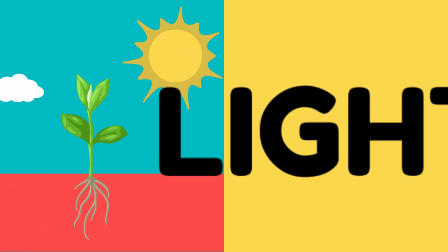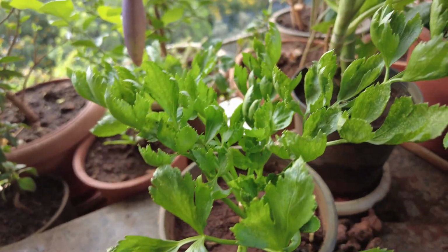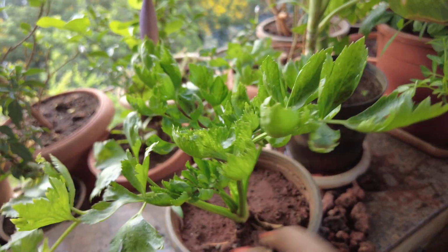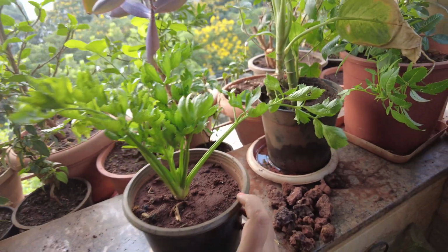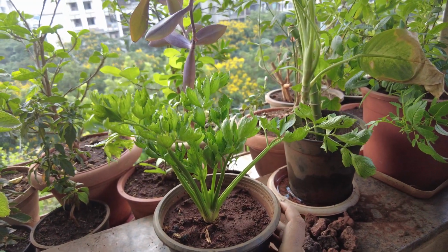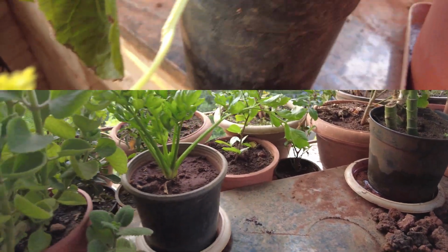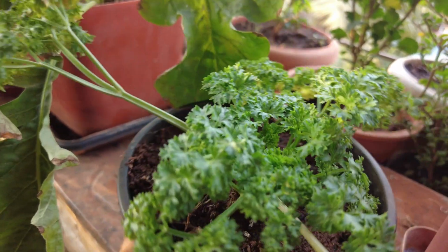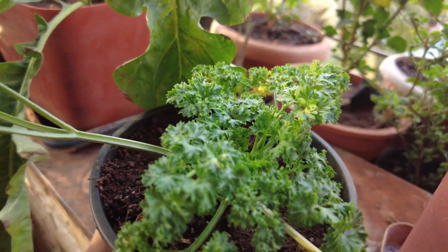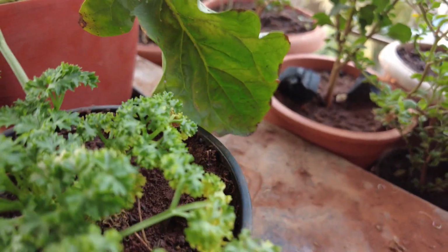Now let's discuss the light requirements. Both of these herbs love bright, indirect sunlight. They thrive best with about 4 to 6 hours of sunlight each day. A south facing window is ideal for them, but if you don't have one, don't worry. You can use a grow light to supplement their light needs. Also, you can hang them somewhere where you are getting more light.